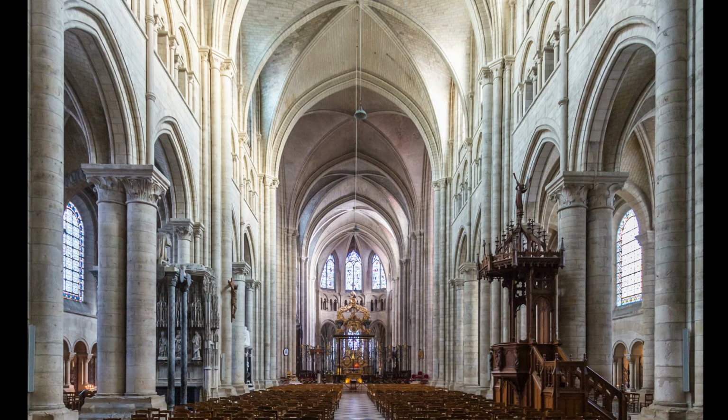Sens, about 50 miles southeast of Paris, was actually the seat of the archdiocese that included Paris until the 17th century. And when the archbishop himself here, whose name was Henry the Boar, went for the new Gothic style, it immediately advanced its popularity in the whole Ile-de-France. The bishops of Chartres and Paris were under his ecclesiastical jurisdiction.